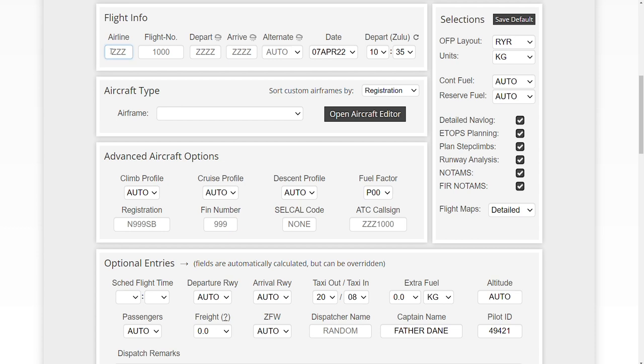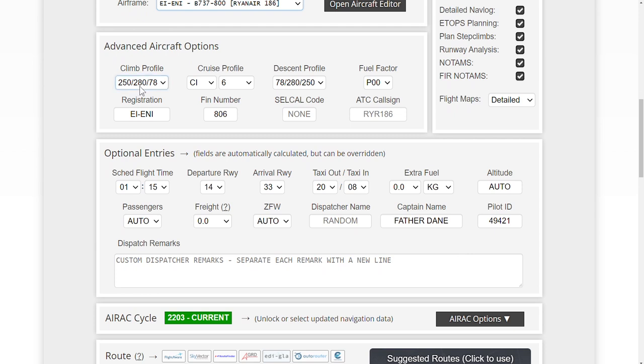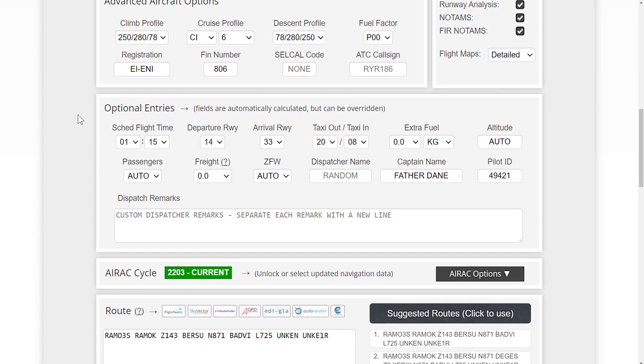Here we are in SimBrief. We are Ryanair, we are 186, and we are departing from LSZB, and we're going to go to LOWS. Oh, we've been given a German Munich as our alternate should things go pear-shaped. We are Ryanair 186. There's our registration information. The cruise profile is already set.